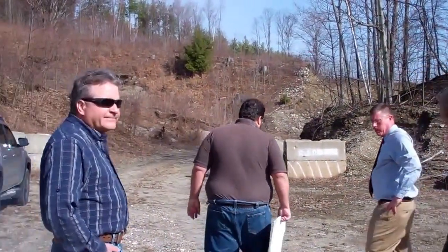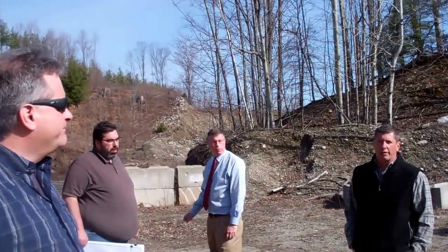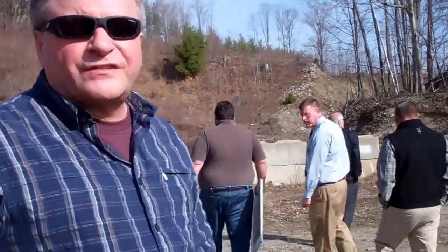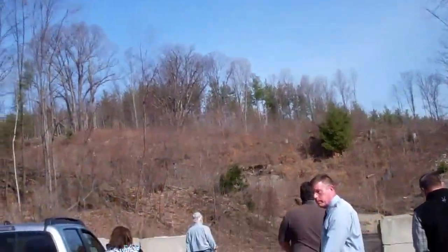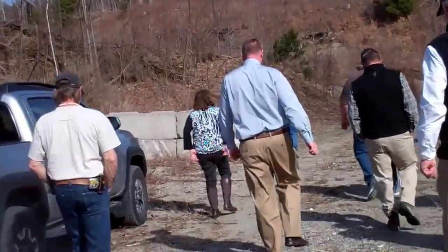What's the depth to groundwater here? It was not intersected in the test pits that went down 30 feet in this range. And is there bedrock? Is it all gravel here, or what's the geology? We didn't hit any bedrock. There could be knobs of bedrock. It's carbonate bedrock, so it could be up and down in some locations. Thank you.